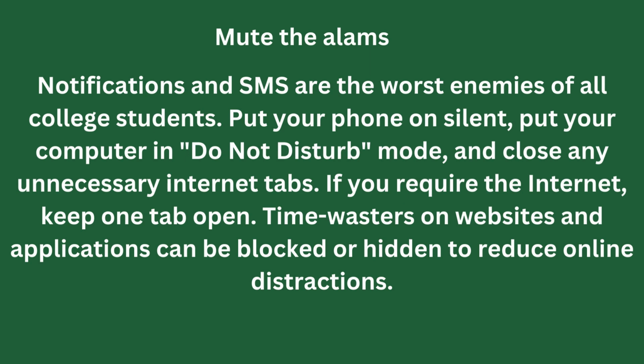Notifications and SMS are the worst enemies of all college students. Put your phone on silent, put your computer in do not disturb mode, and close any unnecessary internet tabs. If you require the internet, keep one tab open. Time wasters on websites and applications can be blocked or hidden to reduce online distractions.